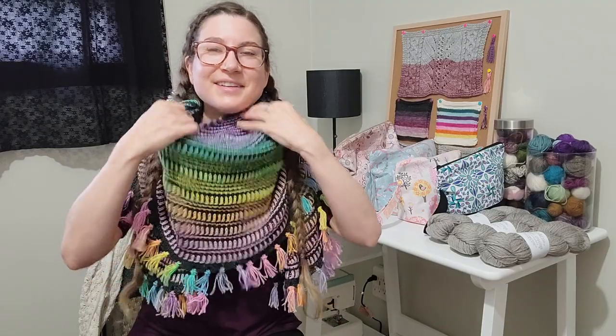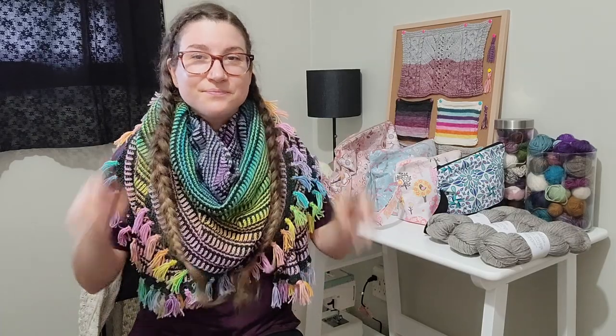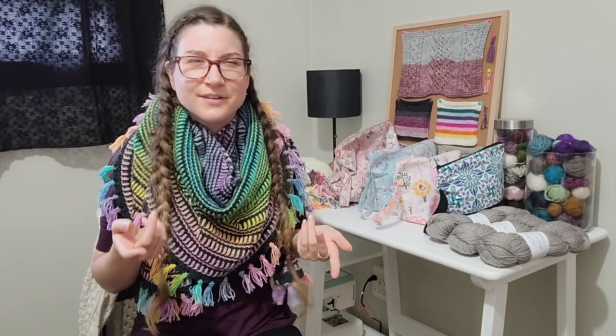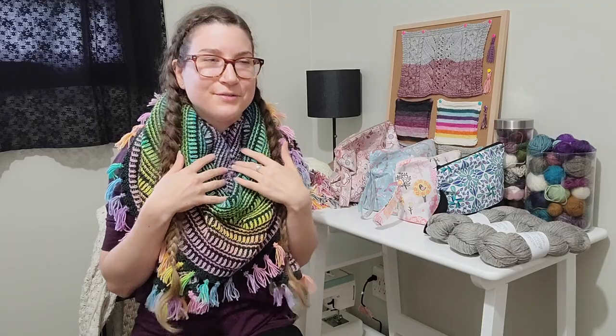But yeah, so this one is the biggest size. So this one I've called the Grande Tassel Tango. The other finished object, oh yeah, I think I forgot to say it. Okay, so this is what I'm wearing, which is also a finished object.